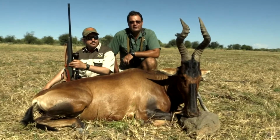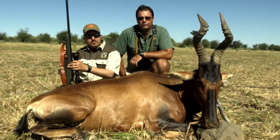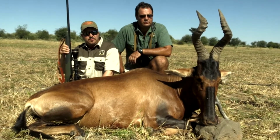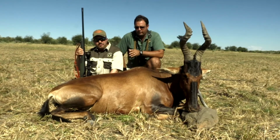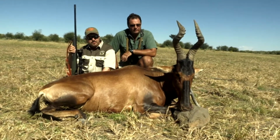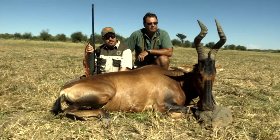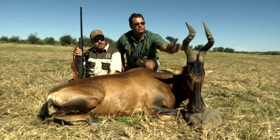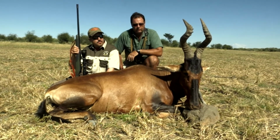Okay, we are down here at the south hunting area, pretty close to the airport, where we hunt both places. So this hunt, we just ended up here. The last day, we were looking for a red hartebeest, and we managed to get this nice bull. Very heavy bull. He's not very wide, but he's really long. You can see on the tips where he turns back, it comes up, but it's really, really long.